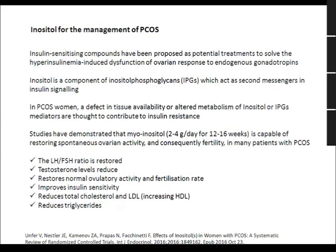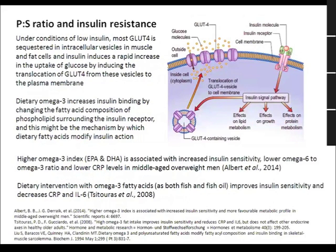So this is one to look out for as a supplementary intervention, certainly. And then of course we've got our little favorites, our omega-3s. If you've got low levels of omega-3, then we know that this dysregulates insulin signaling, and this is all about the role omega-3s play in regulating cell membrane integrity. So if your cell membranes aren't fluid enough, then your poor little insulin receptor can't work functionally.